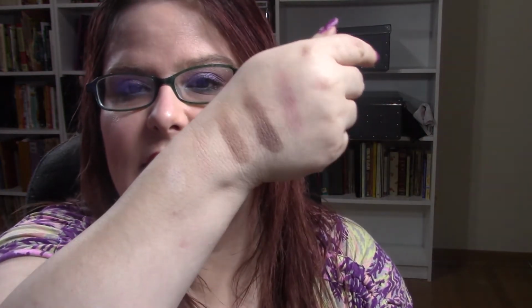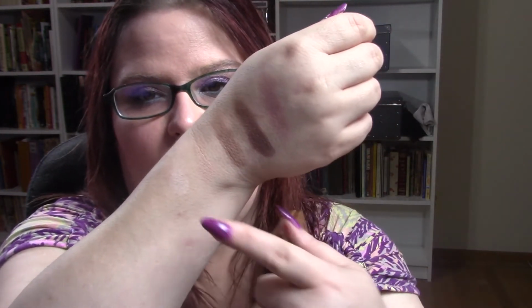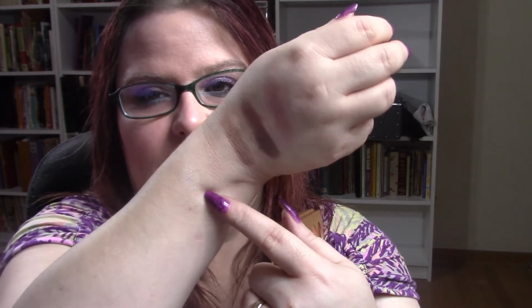For the letter W, I'm going in this Zoeva Caramel Melange palette. And I am going in with this shade right here, which is Wax Paper. This has only been swatched pretty much. Again, it's like a matte cream shade. Great for all over the lid. Hopefully you could see that right there.